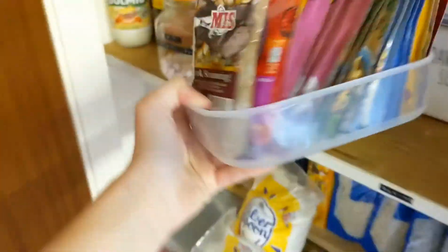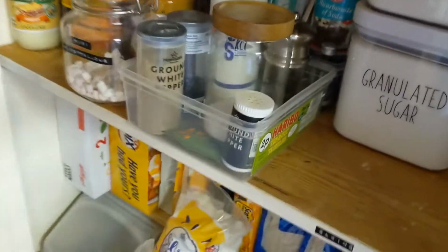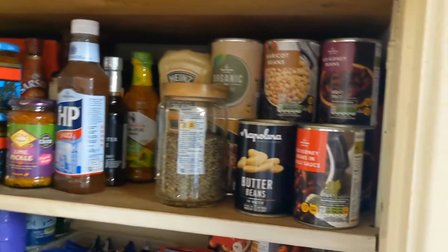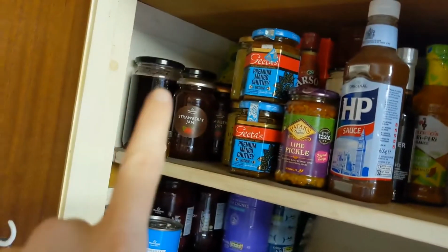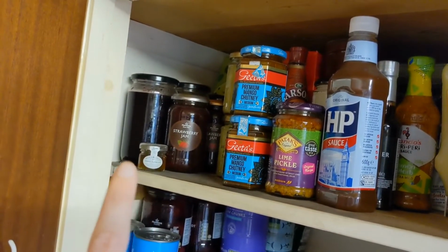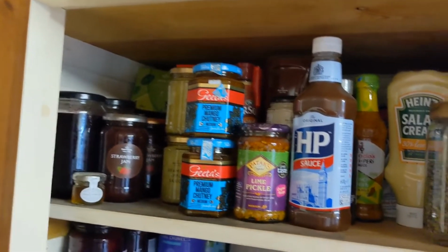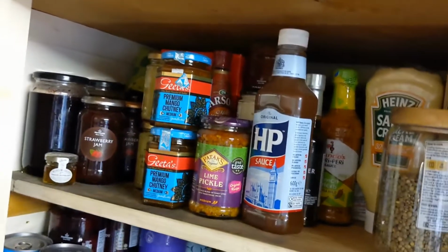But yeah, I recommend doing this because it keeps everything organised, and it's also just really nice to look for inspiration. Moving on up again. So this is sort of like our sauces. So right here, we've got our homemade jam, which is insanely good. And then obviously regular jam. And then I just sort of try and stack everything so you can see everything. So we've got apple sauce, mango chutney, lime pickle, vinegar in the back.